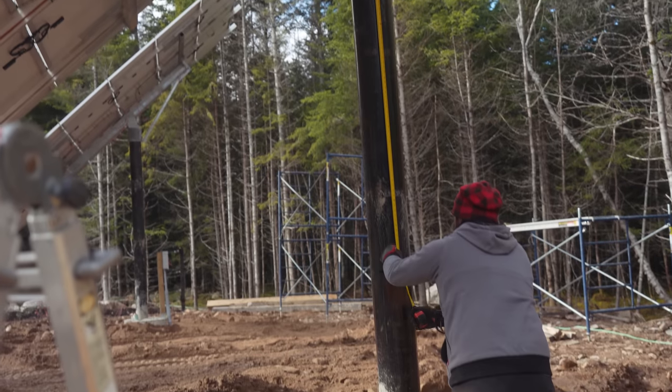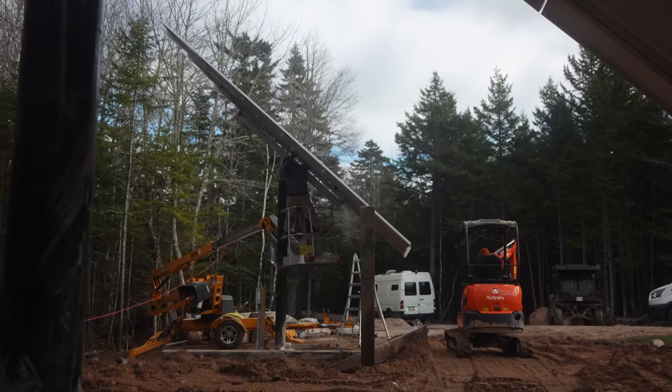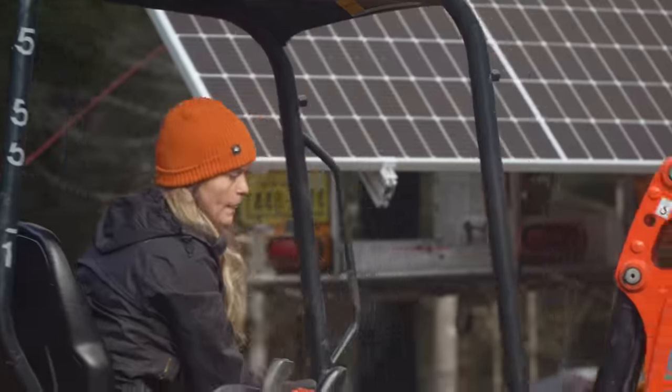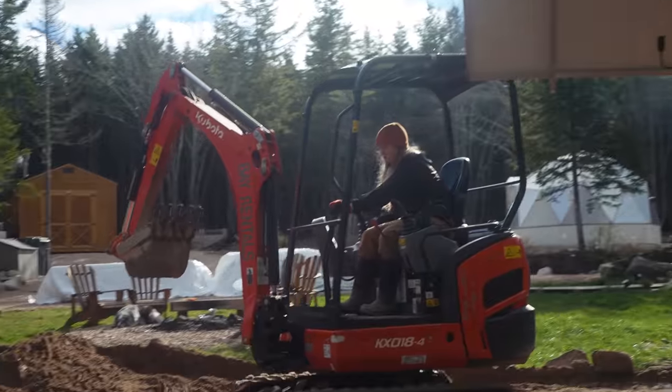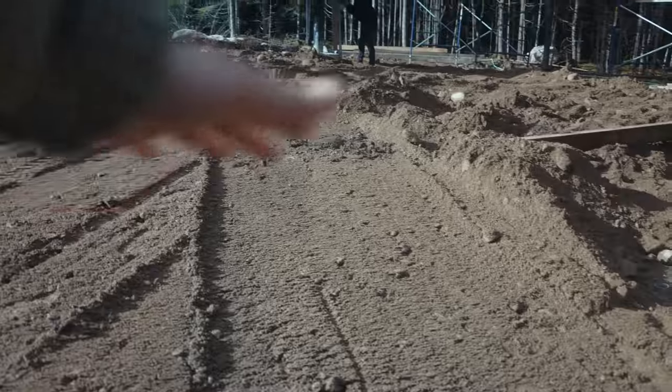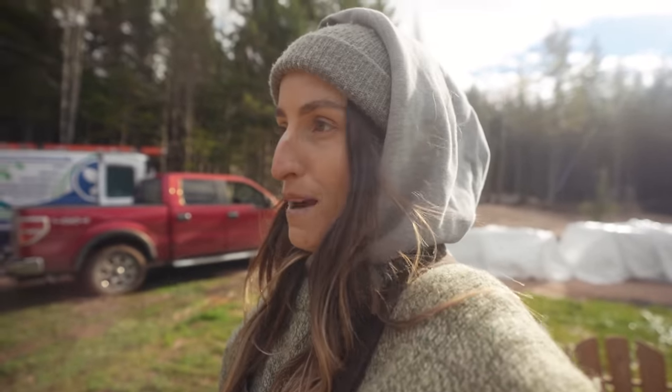Truly feeling grateful for the team that we have right now and where we're all at. Also, Crystal has not lost her excavator skills. She is crushing it in there. I tried and I just don't have the patience to make it look perfect. The back and forth is just, well, a little bit boring for my brain.